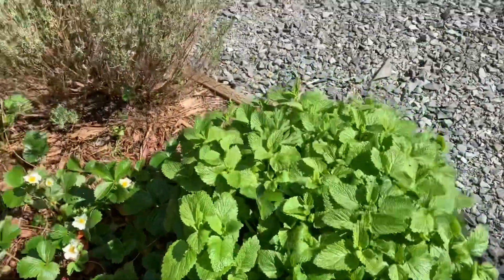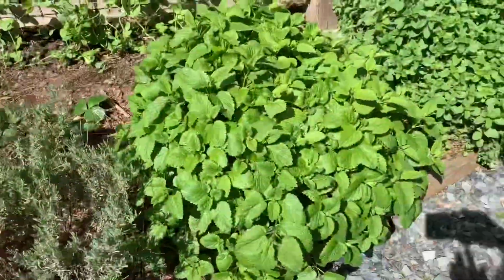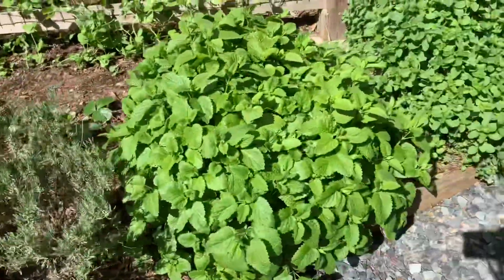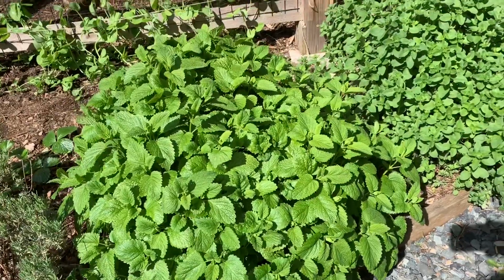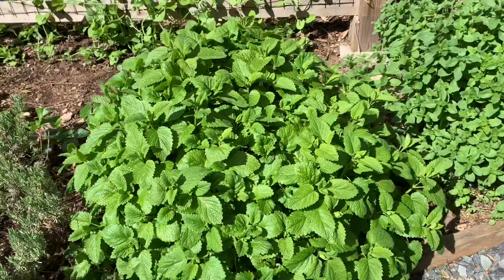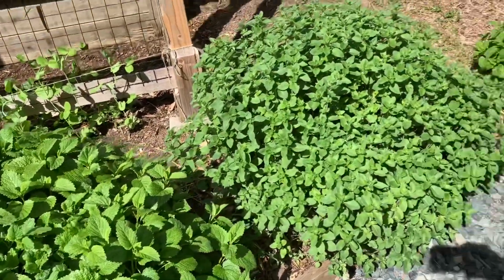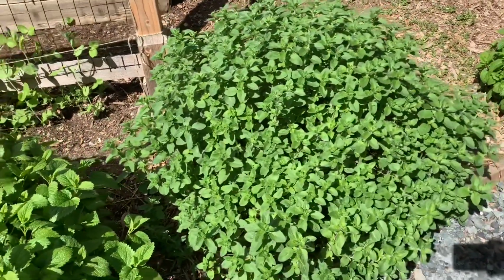lemon balm, more lavender. These lemon balm plants are actually the more established ones. They get really big. They get about 3 feet tall and about 3 feet wide. So make sure you're also spacing out your herbs when you plant them, because they can grow really big. As long as you give them all that room, they will spread.